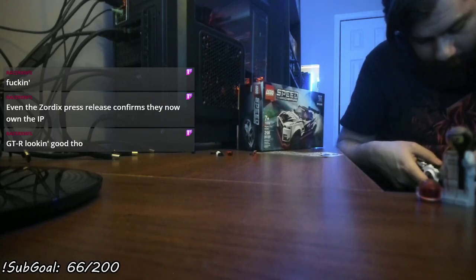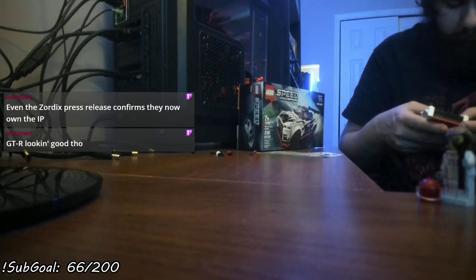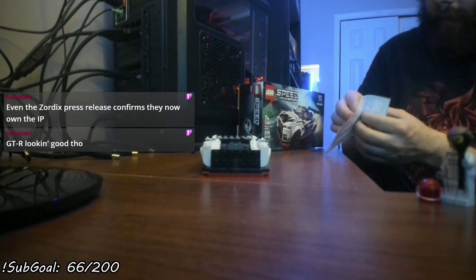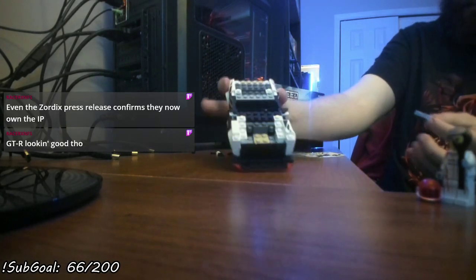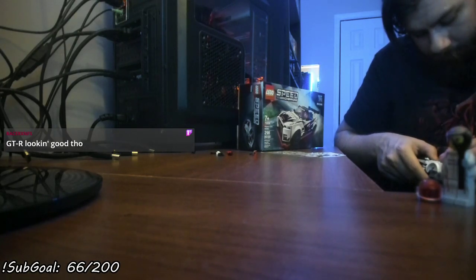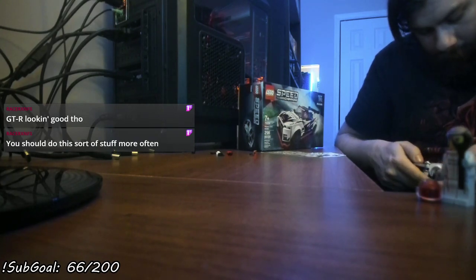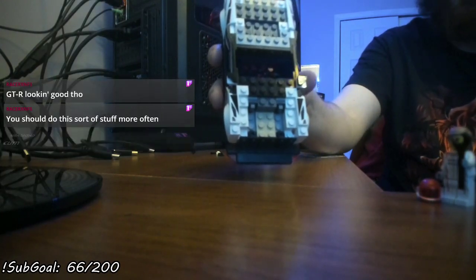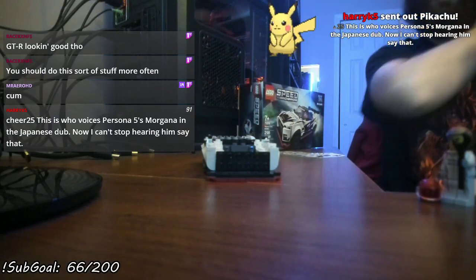Mostly kind of enjoyable, mostly because I get to chill with chat while doing just kind of a nice, calm hobby thing. Not perfectly lined up, but hey. Honestly, I'm probably gonna end up getting more Lego sets, because this is fun. Pikachu!